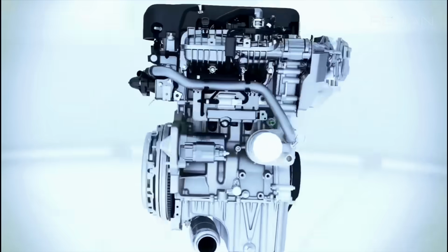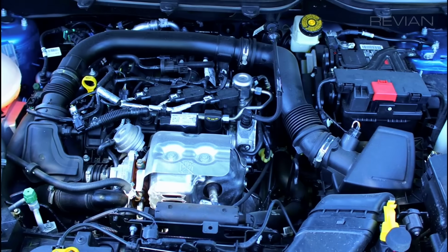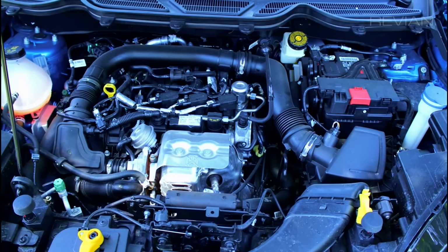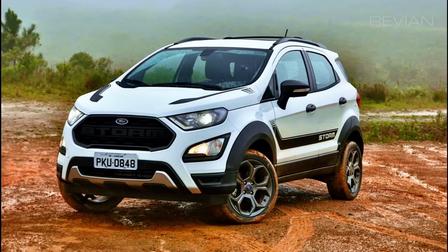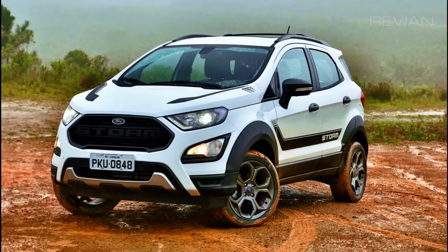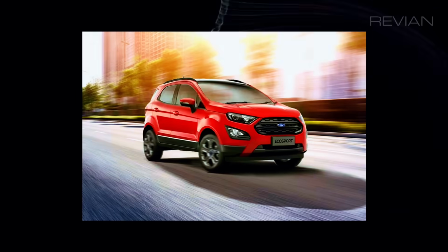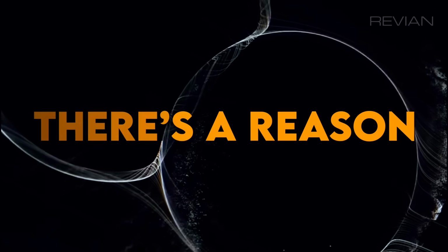And when it does, engine replacement, $5,000 plus, no repair, no patch. Total loss. Even worse, if you're out of warranty, Ford denies responsibility. They call it normal wear. But for many owners, it's anything but normal. This car was built to look like a rugged SUV, but what you get is a high-riding, high-risk gamble.